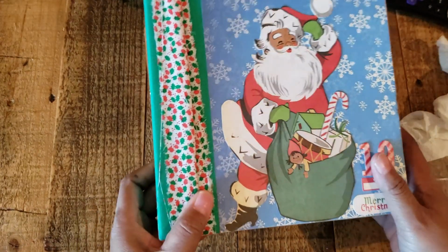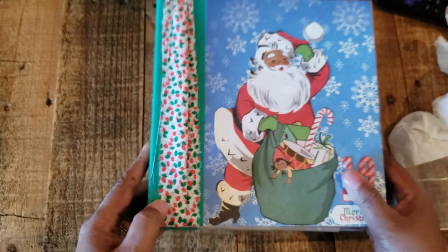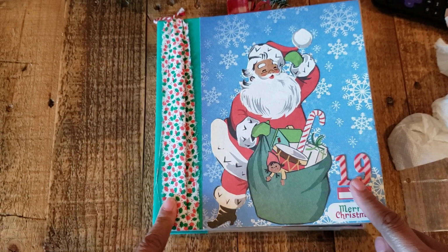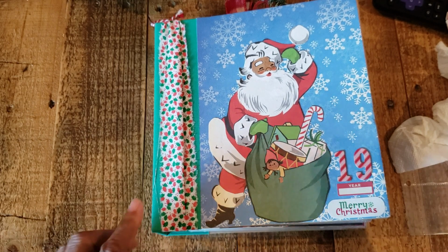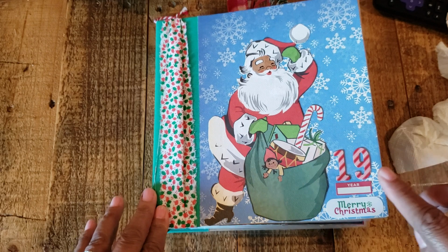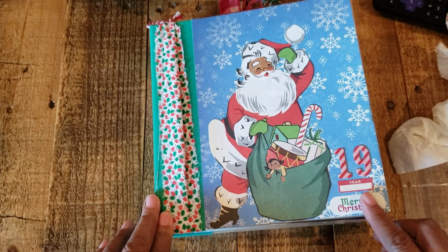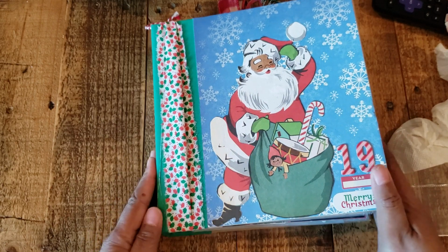So this is a Simple Stories notebook. This is my third one. I used this in 2015, 2016, and 2017. I totally skipped 2018 because we were in the process of selling our house and all that jazz. And then 2018 was the year I used the traveler's notebook style. And so 2019, I am using this one. So let me show you what I did.